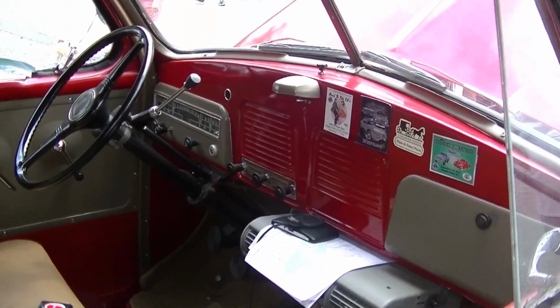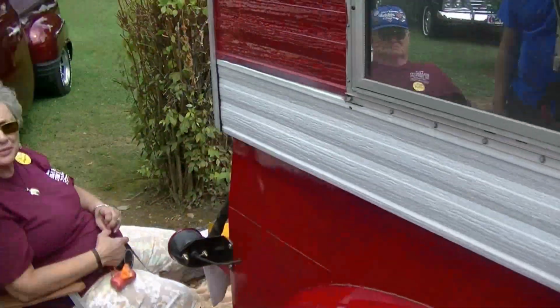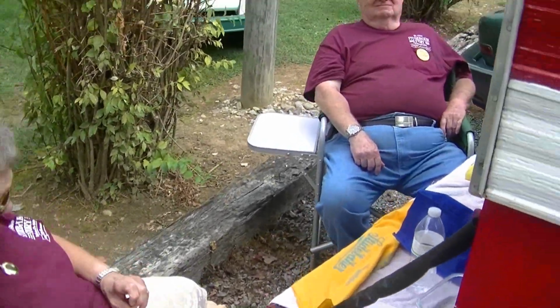Shot of the interior. You can open the door if you want. Oh, thank you. Where did y'all come from? Concord, North Carolina. All right, Concord. Yay, Concord.